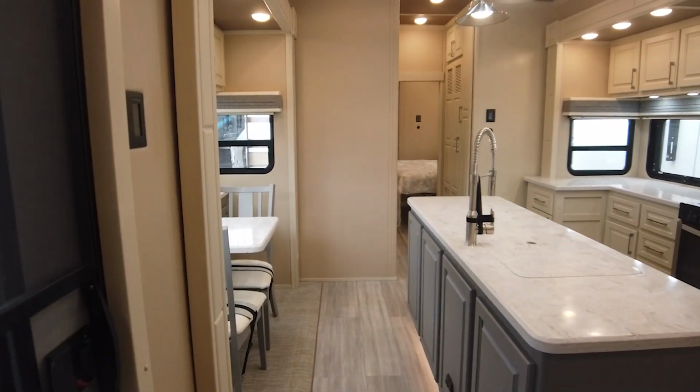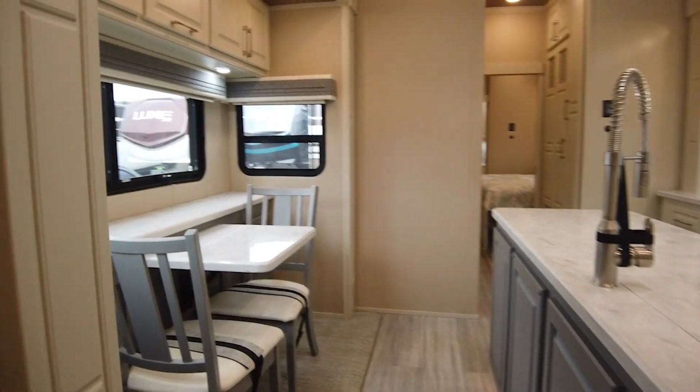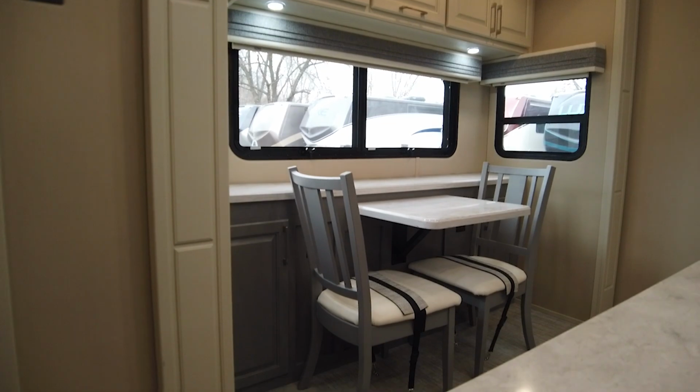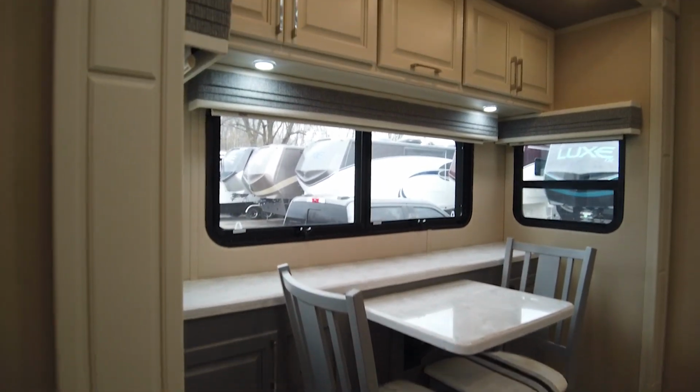We'll go down over to the dinette, which is a solid surface buffet. It does extend two leaves for guests. And if you are building with us, you might also like the bar top option for this area.